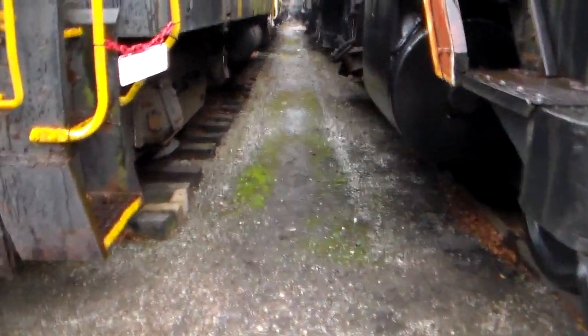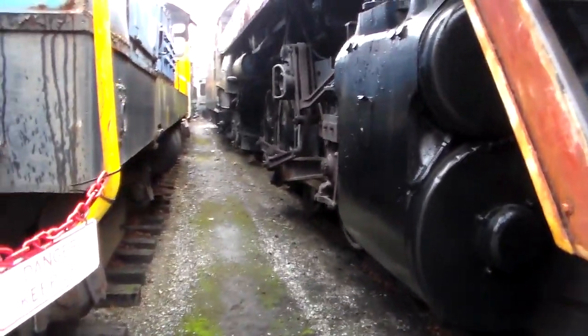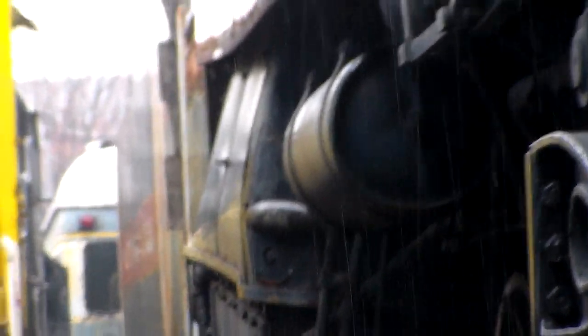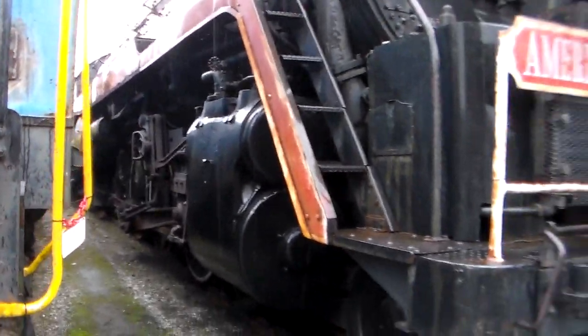Now here's a better look at the cylinders on the other side of the locomotive. You can see they're pretty massive. And you can get a good look at the Wooten firebox really sticking out from the side of the locomotive here. So this is a very, very neat locomotive.